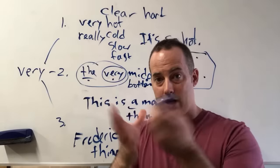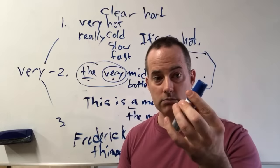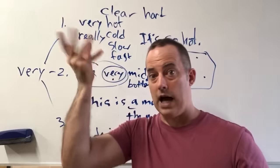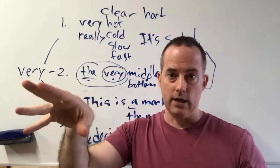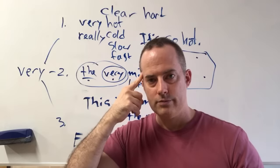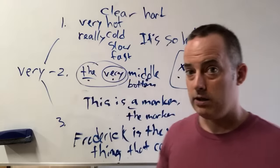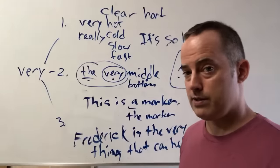Again, we can pick pretty much any object, anything. So this is the very book. This is the very, even something non-physical. This is the very idea. So maybe your friend is talking about something and I say, hey, that's the very idea I had 2 days ago. All right. Now, another word you can also use instead of very, I bet you can think, what else can we use instead of very for this situation?